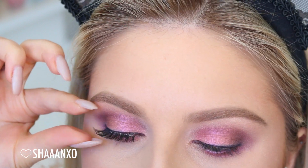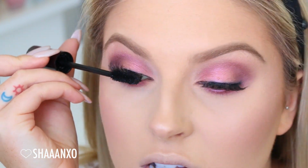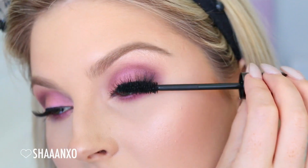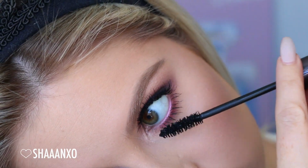And then for Valentine's Day, I want flirty, dramatic lashes. I applied some falsies and then I'm using this Perversion mascara by Urban Decay on top of them and also on my lower lashes as well, just to build up a nice amount of volume and length. And that is the eyes done.